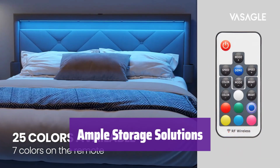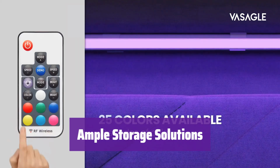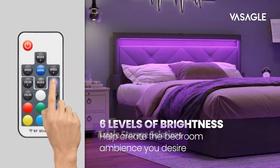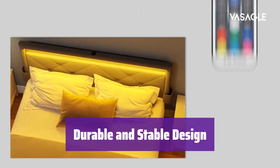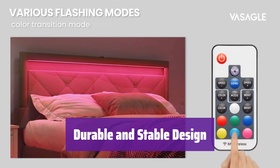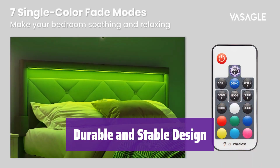Keep your space tidy with generous storage options. It includes 4 large drawers, 2 side pockets, and 2 storage bags, perfect for everything from clothes to small essentials. Rest assured with its robust construction. Supported by strong steel slats, it offers superior stability and durability, capable of holding up to 1,000 pounds.